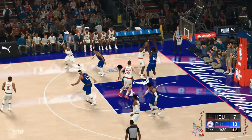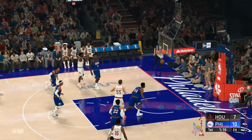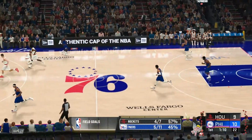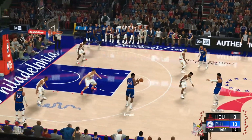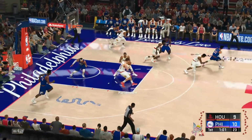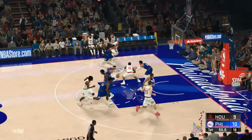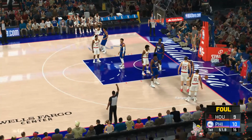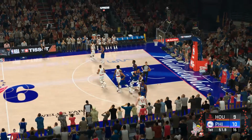The pass to Swanigan. Shoots over Capella. Swanigan gets the bucket. And so it's Burke who brings up the ball for the 76ers. Bryant finds Harris. And here we go. Fast break. McLemore's got it. Pass to Gordon. And the call will be against Harris. That is his first foul of the game. That's his first personal foul.